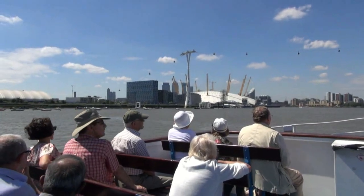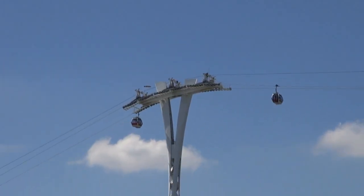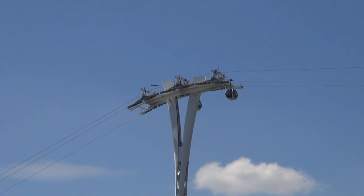We have the cable car. You can board the cable car at North Greenwich over to our left. It takes you over to the Excel Centre over here to our right.